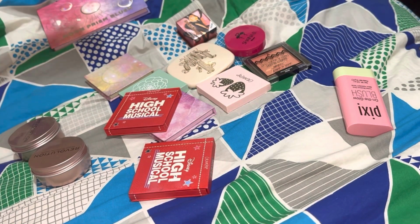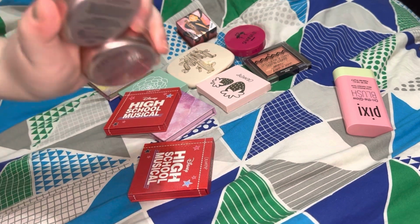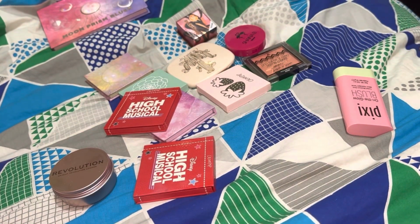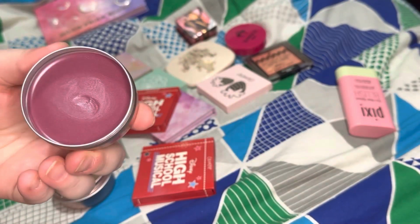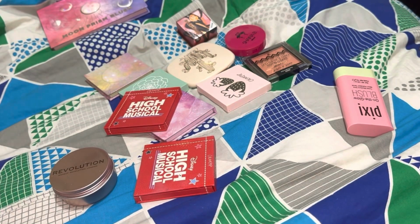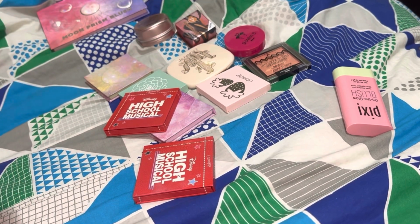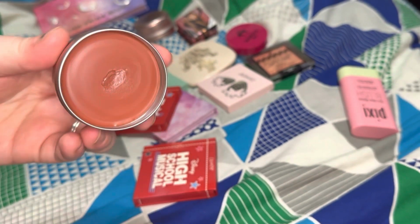It's so warm today. I'm literally sweating with my fan off. I have some Revolution blush and lip tints. They're like cream products. I just do not see myself getting any use out of these whatsoever. They are just not it for me, unfortunately, but I do think maybe my mom will get some use out of them. And then this is the other shade. They're very beautiful shades. They're just not much for me.